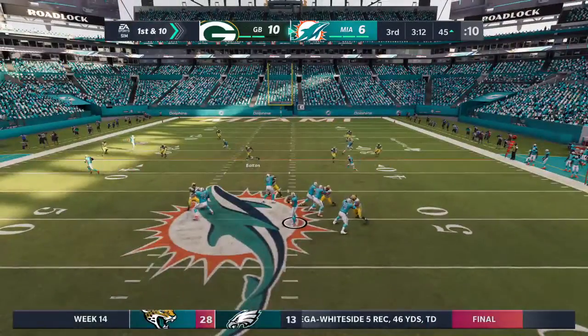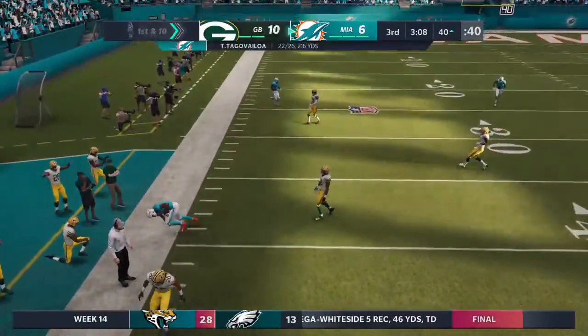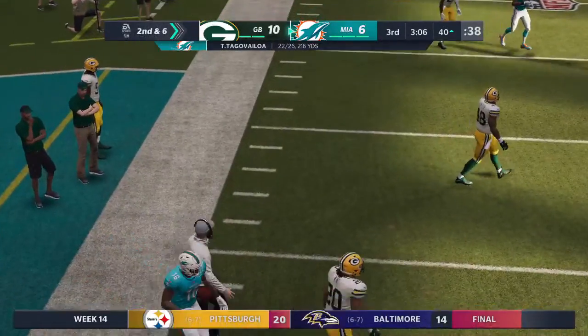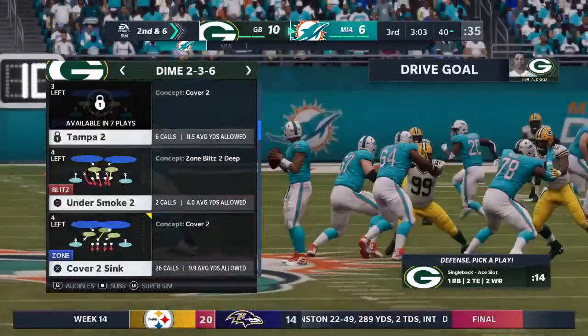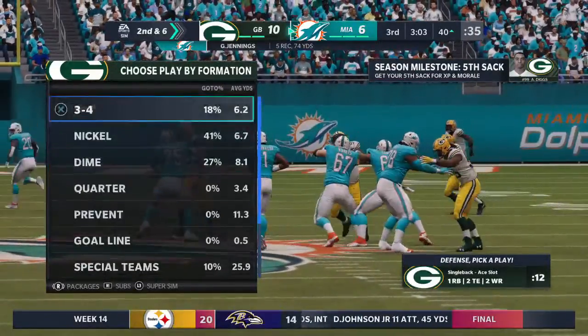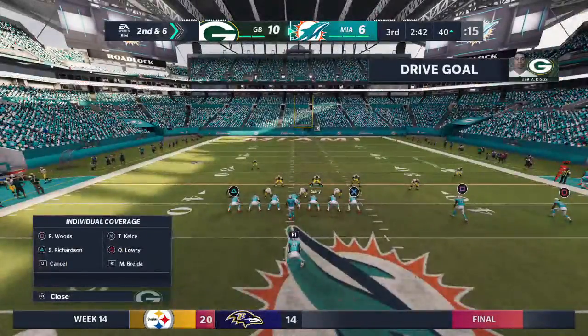On first down, from the gun, it's Tua. Called in left side here by Jennings. They'll contain him to just 4. 2nd down. Gary Jennings, a gain of 4. It's now 2nd and 6 at the 40-yard line.